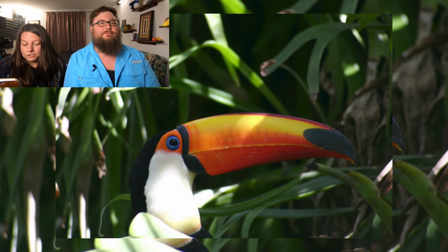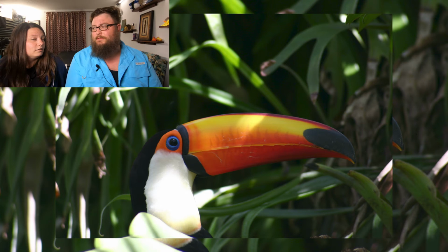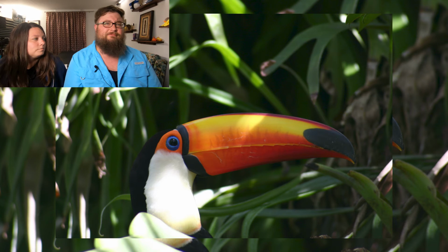I mean, like I said, I outsize a toucan by quite a bit, and I don't really want to tangle with one because I just feel that beak would really hurt. It's got little jaggy, teethy things on it. Yeah, no thanks. I'd rather just throw it berries from a distance.